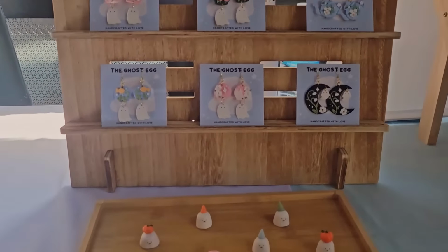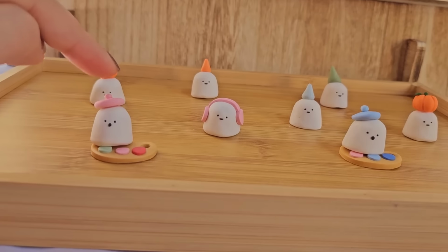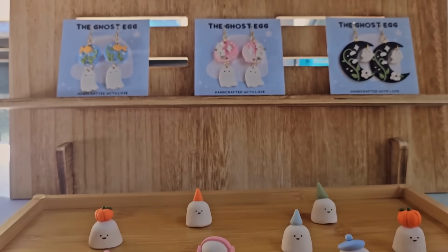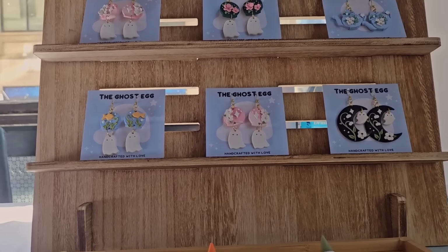Look at Marianne's cute little ghost guys. I love him. Him. That's me. Also, look how cute these wind chime earrings are. Bye from Marianne.